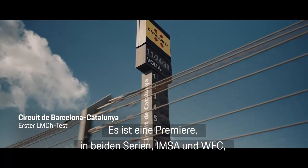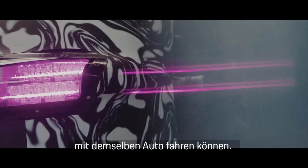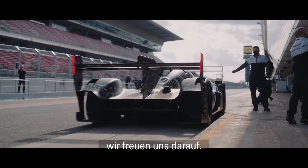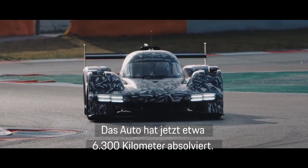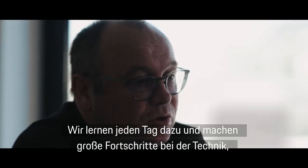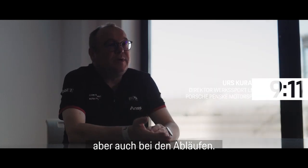To be able to run in both series, IMSA and WEC, with the same car, that's a first. It's a very exciting time we have ahead of us, and we're all looking forward to this. The car is 6,300 some numbers old now. Every day we learn and we do big steps on the technical side, but also on the operational side.